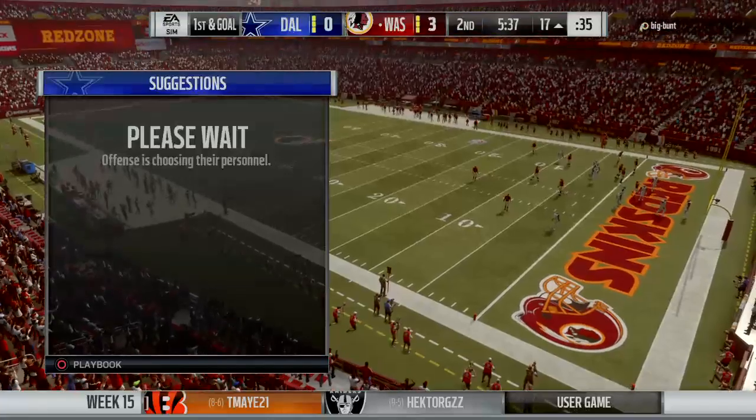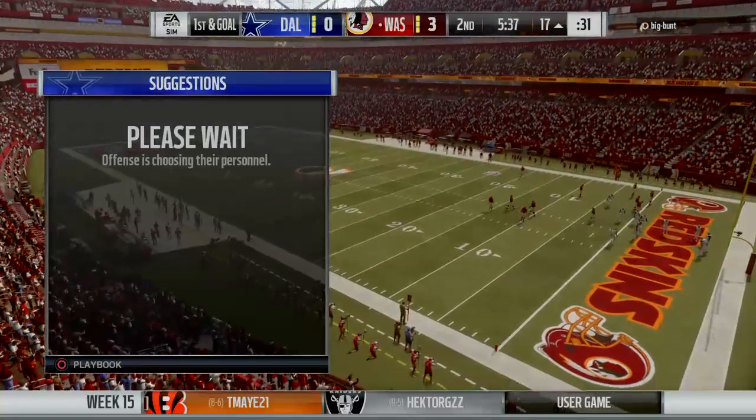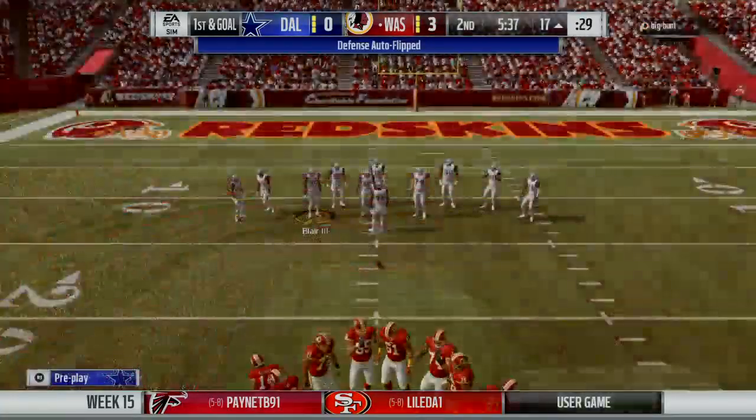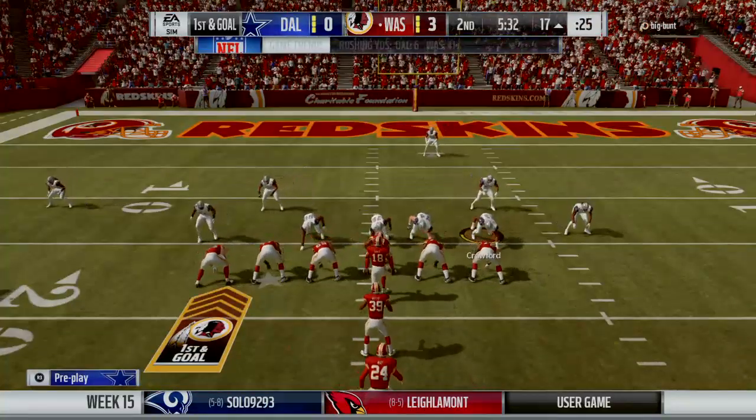And it's difficult for him because sometimes you've got people right over you, and as soon as you snap it, trying to get your hands up and block them, you can be a little bit late getting it done. A terrible spot for a holding call as he'll try again, but now from further back on 1st and goal.